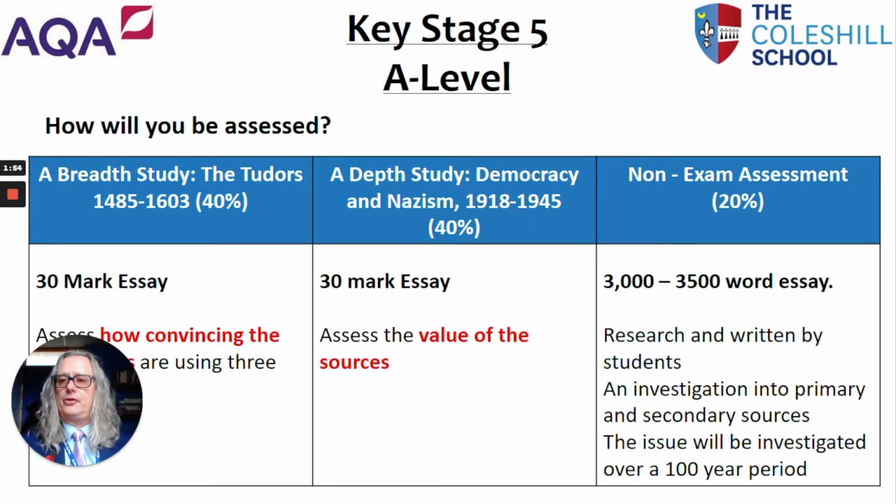And this slide illustrates how you will be assessed. So you can see that for both the Tudors and democracy and Nazism, you will sit examination papers, each of which is worth 40%. Each paper lasts 2.5 hours. The non-exam assessment, or NEA, is 20% of your course in total.